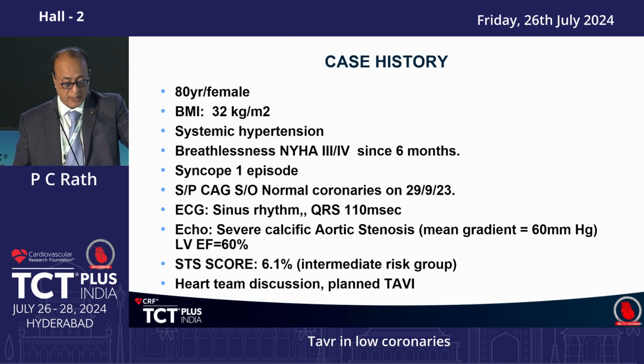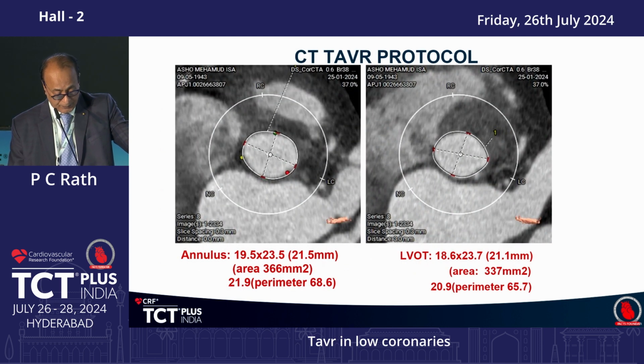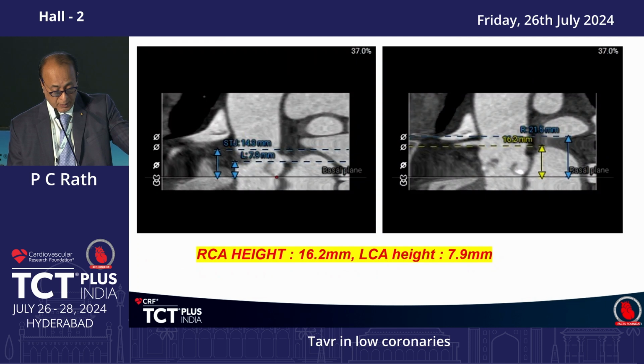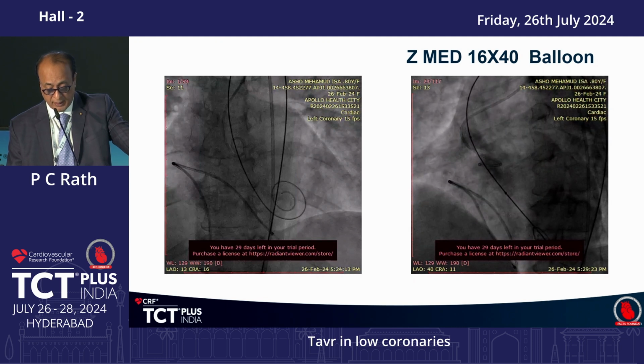Just wanted to show you a few cases. This is an 80-year-old lady, critical aortic stenosis, tricuspid, and narrow, small annulus, 21.5 millimeter, and SOV is again small, 25. Coronary height, left coronary is 7.9. So these are the challenges. Left coronary height 7.3, low, and SOV diameter is 25 millimeter only. So upfront we decided to protect the coronary, and this is what we did.